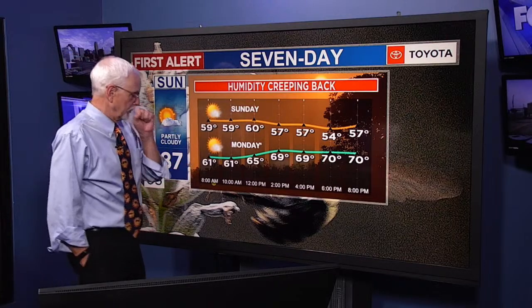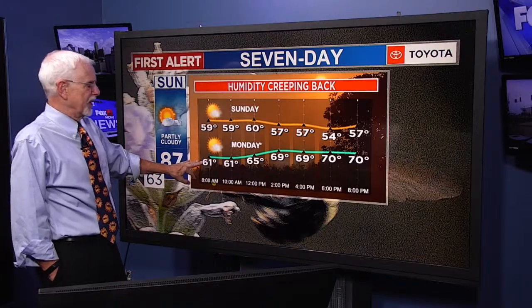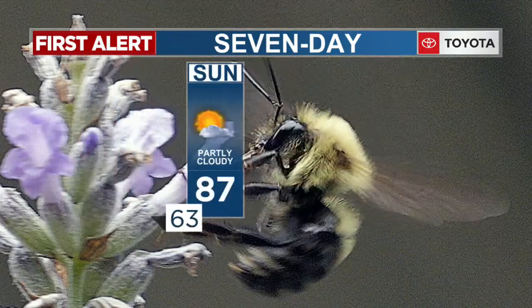So that's pretty typical. And then this is just typical of when the winds become southerly and around a high pressure system. So Sunday morning you'll wake up and say, hey, it's kind of humid out here. And then by the time we get to Sunday evening, you're going to say, oh my gosh, it's back to that sticky, horrible stuff once again. So there you see it. The humidity creeping back into the tri-state.